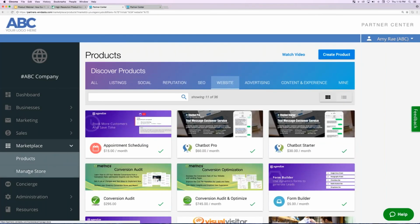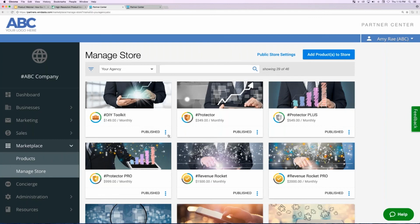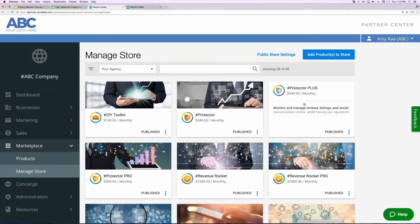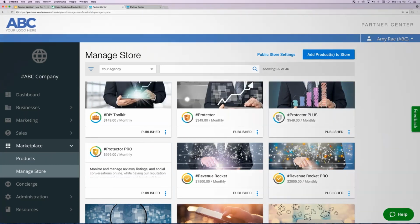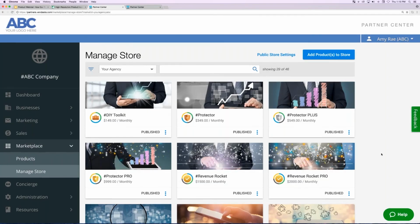Once you have these products enabled, it's all about going to your store and building out these packages. And here I am in a store for your agency. I have a couple of different packages here: a DIY toolkit, Protector package, Protector Plus, Protector Pro, and they each have these cool little icons here. I'm going to build a really awesome website package. My goal is to sell a website along with maybe some additional plugins to one of my clients.